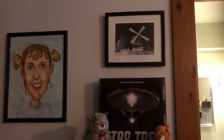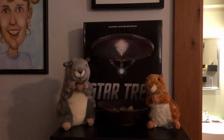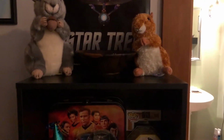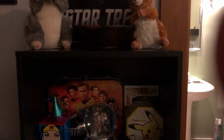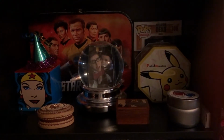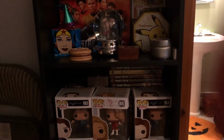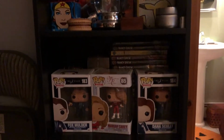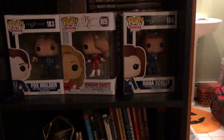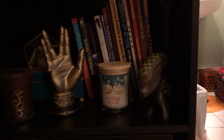And the left side of the room, as soon as you walk in, is my squirrels and my Star Trek book and my Star Trek lunchbox, and my mother's finger is in the frame, and Pikachu, little boxes I have, and some Fox Mulder, Dana Scully, Mariah Carey Funko Pops, and some books, and a bunch of other knickknacks and things that I have.